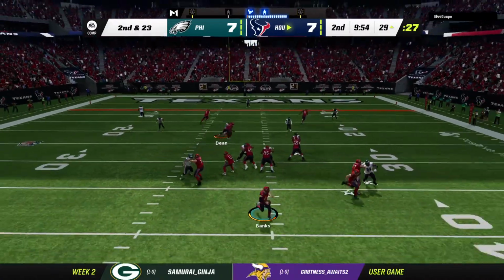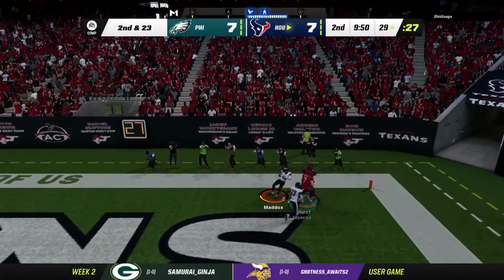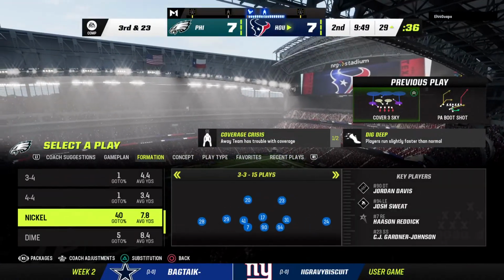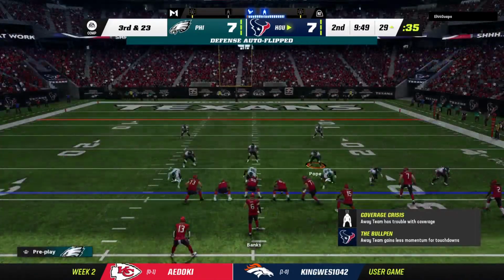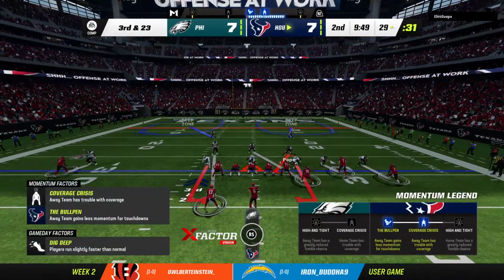Off the play fake, he'll look to throw. He's going to let it go deep for the end zone. Had his hands on it, but dropped it. The rookie making a little bit of a rookie mistake. 3rd down. You can feel the anguish all the way up here. It certainly looked like he had that one in the end zone, open, unable to hold on to it.